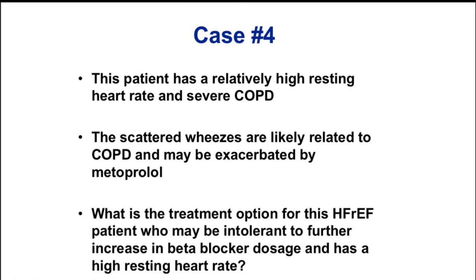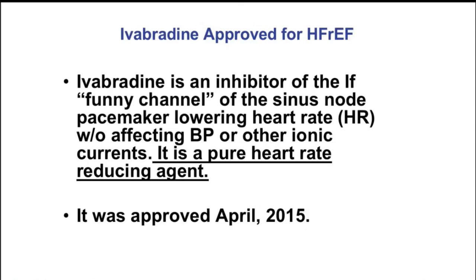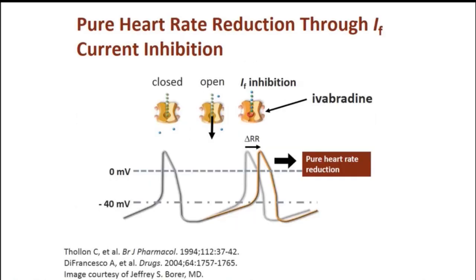So what's the best treatment option for this HFrEF patient intolerant to increases in beta blocker dosage with a high resting heart rate? It's ivabradine. Ivabradine is a specific inhibitor of the funny channel of the sinus node pacemaker, lowering heart rate without affecting blood pressure or other ionic currents. It's a pure heart rate reducing drug approved in 2015. It basically blocks phase 4 depolarization of the action potential, and it's responsible for pure heart rate reduction.